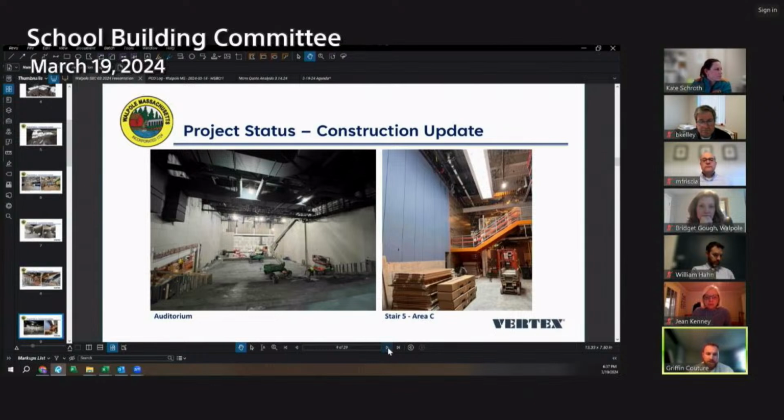The photo on the left here, the auditorium. So that is sheetrocked, being taped. You can see above ceiling, all the mechanicals, the deck, everything gets painted kind of that darkish gray. And then there will also be some acoustical panel clouds that are suspended from the ceiling. That'll be your ceiling in that area, but you'll be able to see past it, and all that stuff will be dark. It'll be nice for the auditorium. The seating will probably be one of the last things we do in the next couple months, but we have that on the radar as well.